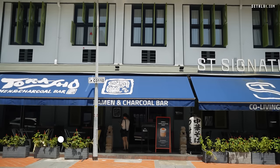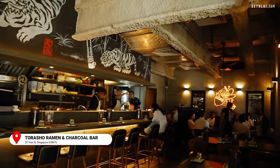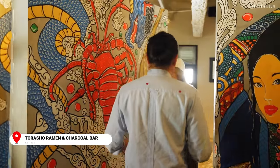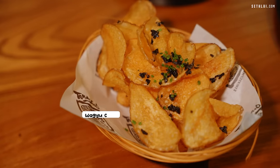Okay, ready? We're at Torasho Ramen and Charcoal Bar. We're here to try out more Japanese food with drinks. I like that they use egg white on both drinks. Yeah, I love egg white. Let's just try this first.